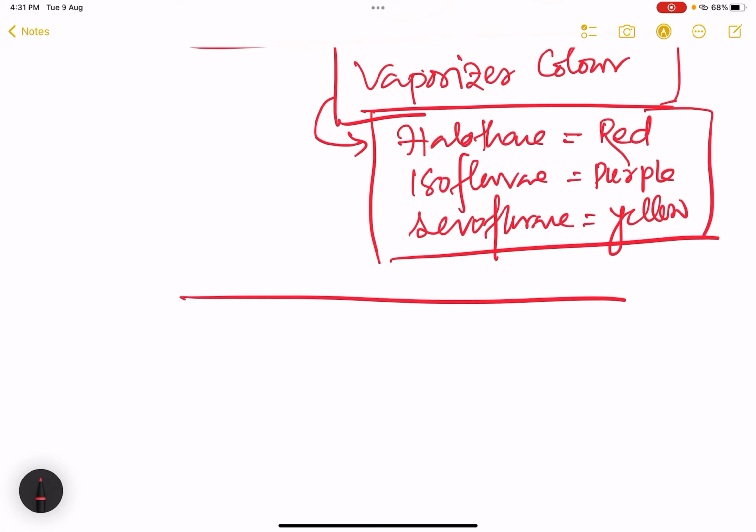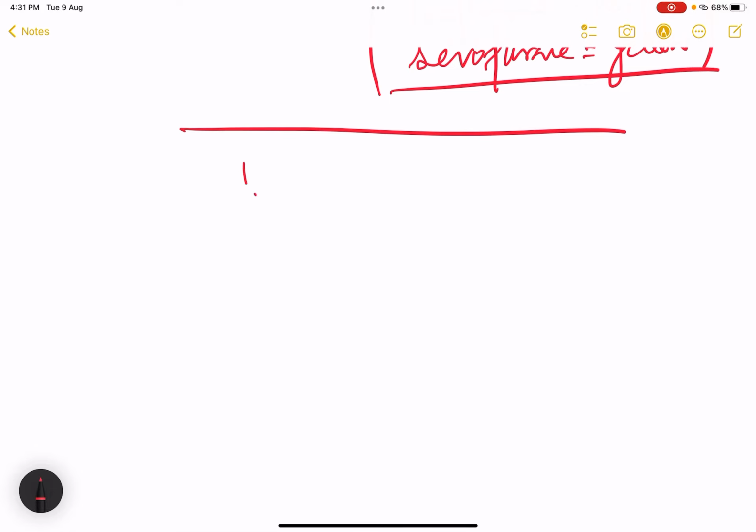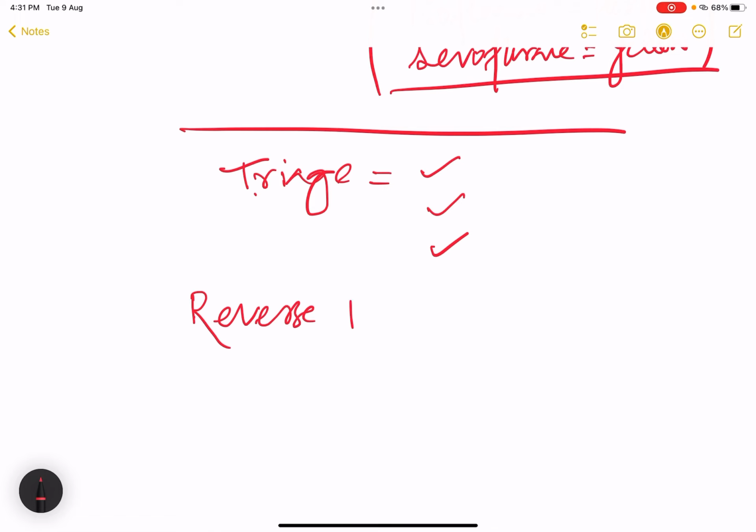Even if there is a triage, in any emergency, in any disaster, we go for the triage. So in triage, there are important colors. You have to remember which color gets a preference, which color doesn't get preference. Now they may ask what is reverse triage. So there is also color coding. You have to remember this.